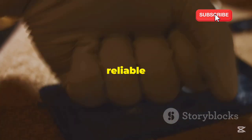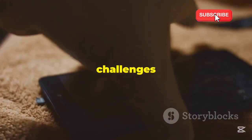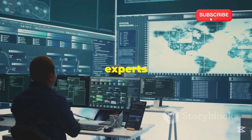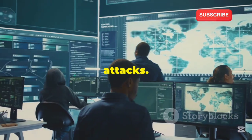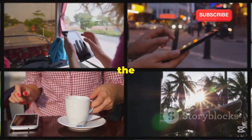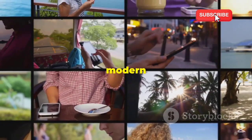But even the most reliable systems can have flaws. As technology evolves, so do the challenges and vulnerabilities. It's a constant battle to keep the network secure and efficient. Security experts are always on the lookout for potential threats and weaknesses. They work to patch vulnerabilities and protect the network from attacks. So the next time you make a call or send a text, remember the invisible network working tirelessly behind the scenes. It's a marvel of modern engineering that keeps us all connected.